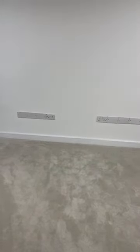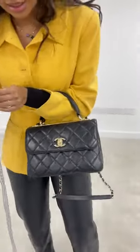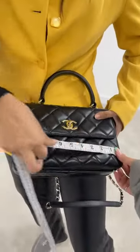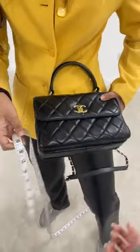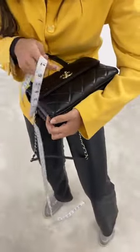Someone wants to see the Trendy very quickly again. Okay, yeah, let's show them. They also want to know what size the Trendy is. It's just over there. Oh, it's there. Okay, great. Definitely a small. Let me quickly measure. So this is the Trendy. I'm going to measure it for you quickly. Thank you, Sarah. It measures 9.5 inches across and by. Let's measure it here.